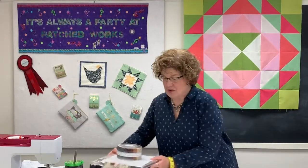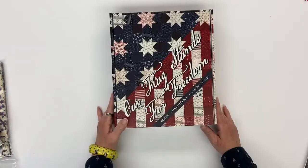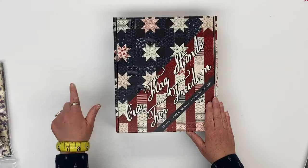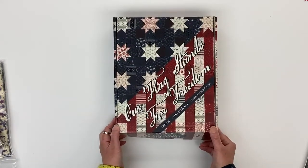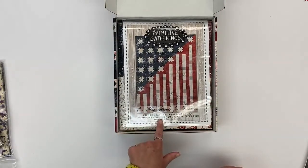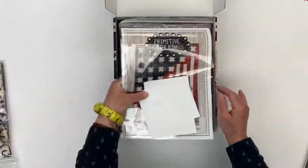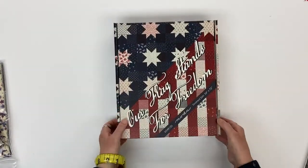So first up, what I want to share with you is the American Gathering kit, the Our Flag Stands for Freedom. This box kit from Lisa Bongean, Primitive Gatherings. We have a few of these left in stock. We have the charm packs, jelly rolls, and layer cakes for American Gatherings that just came in. The fat quarter stacks we still are waiting on, and we do still have yardage in stock. This particular beautiful quilt is 54 by 72. And also with your leftovers, you get to make a 27 by 36 mini quilt. So, great flag quilt. Everything that you need to make this project. This box kit is $129.99. And we have those in stock. Still waiting on the fat quarters.